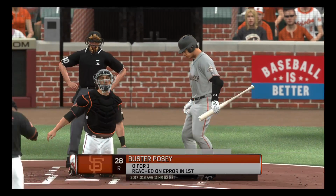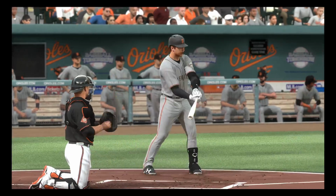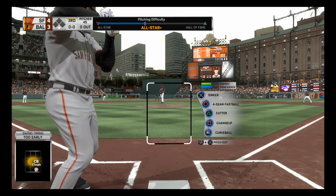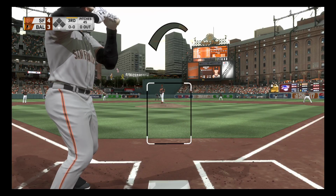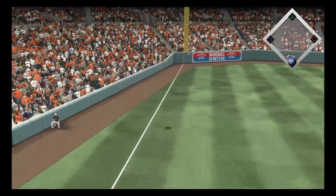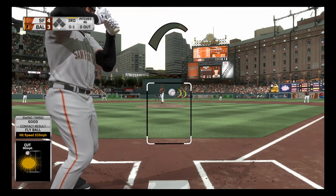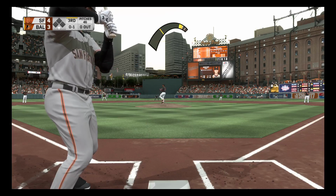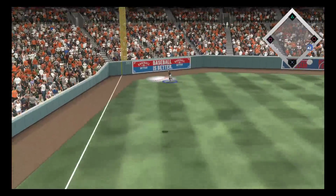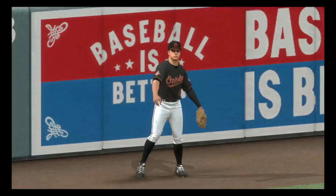Here's Buster Posey now. 0 for 1 here in the early going. San Francisco, the catcher, number 28, Buster Posey. Into the windup and the pitch. Good swing, just got to try and straighten that one out. The windup and the 0-1. A swing and a shot hit down the corner. Holt is after it. He gets there to make the play for the first out of the inning.